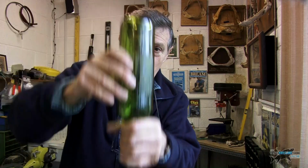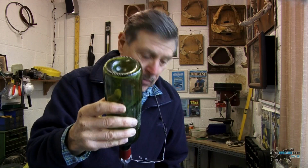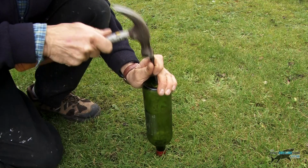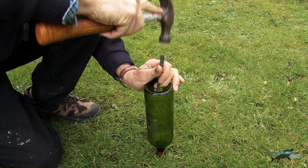I'm going to take this out, put it in the earth, pop the hole in there, and they're going to show you how to do it with a plastic bottle. Let's get this one outside. Now just gently push that bottle into the soil, get your centre punch and gently tap away. I made a start on this one a little bit earlier and take away the edges a little bit.